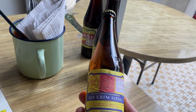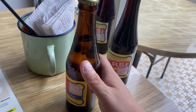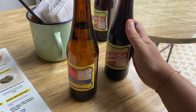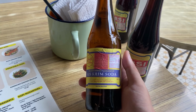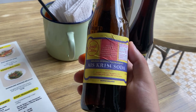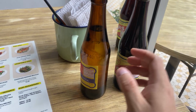One more thing, they have this one. Those who are in Malacca will definitely know this company. It's called Longchan Trading. They are an old company based in Malacca. They manufacture ice cream soda, and this is actually sasi in bottles. My parents, when they were young, they always drank this Longchan. And when you return the bottles, you actually get a rebate. So this is how they prepare ice cream soda with the float. Not that sweet, very nice actually. You can't find this in the supermarket because they produce it in very small batches.